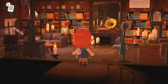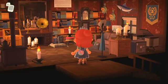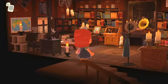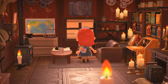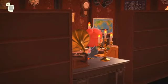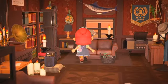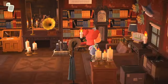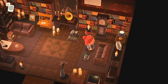Ooh, a big study. There's a lot of depth to this room. They've built up some layers in here and still made it walkable. It's very cute. Also use the spooky floor up here. You can really only tell right there at the entrance that it's got the pumpkins.